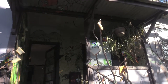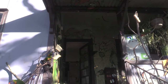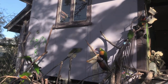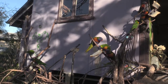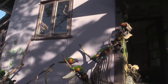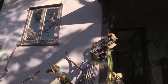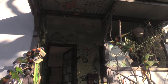This is the bird watching chair. It costs $10 for an hour to sit in this chair and watch birds. And it's very relaxing and entertaining and exciting at the same time.